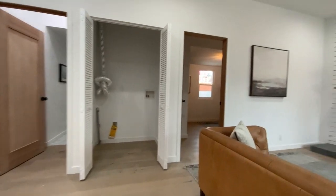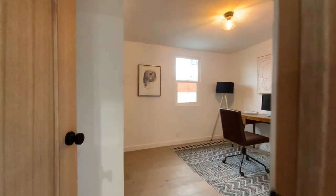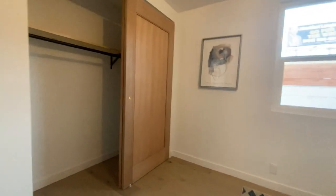You have a nice home office, or you can consider it another bedroom over here. Get your work done, catch your vibes. Lots of light coming in.